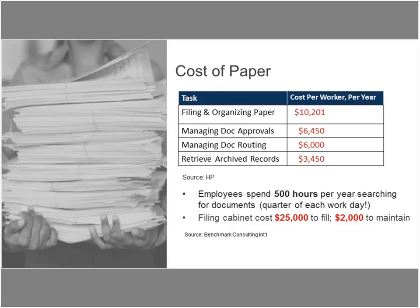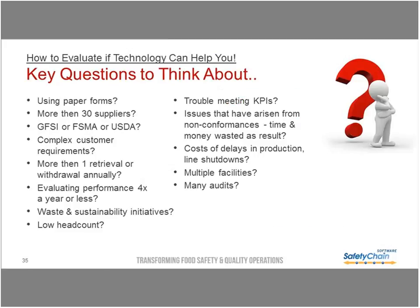We all have filing cabinets, right? It's just an astounding number, something that we didn't make up. It came from a nice benchmark consulting group that you can see here, and it's astounding to think about what goes into filling up a filing cabinet, no doubt. Just the cost of paper alone.